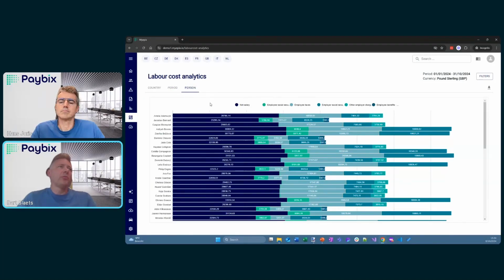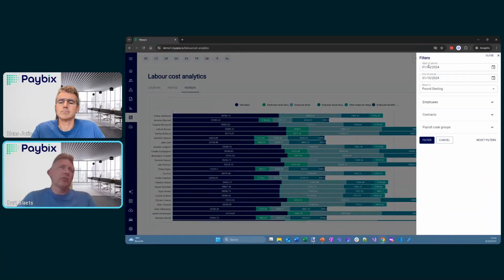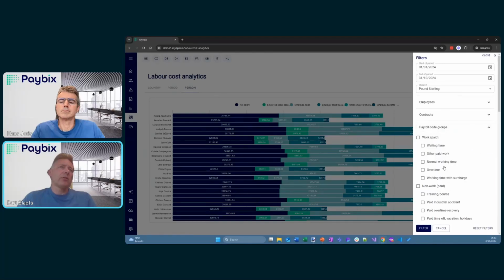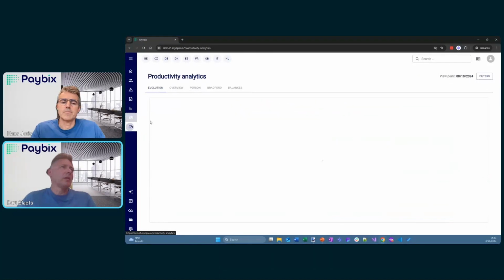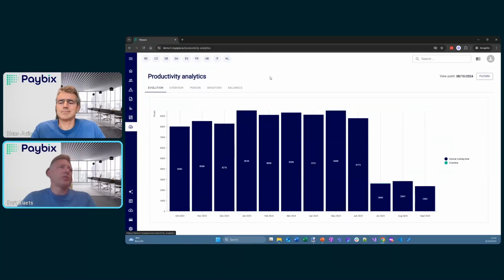Also, the personal view we can do. And then we have a lot of filters here also to view another period, or to view another currency if you want. And even if you want to see other payroll codes, we can choose them and they will come up here. The last part is the productivity analytics, which are calendar insights: the number of hours that are productive, for example, the normal working hours, or overtime, sickness. Everything can be done here with the filters also.